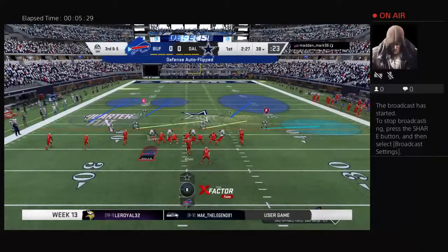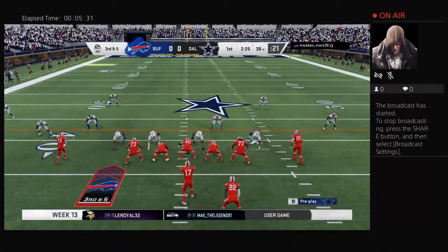Ready? Check, check. Watch 54. Watch 54. Defense wins championship.